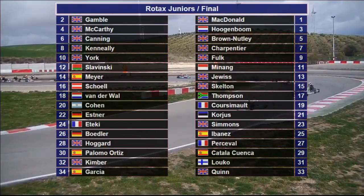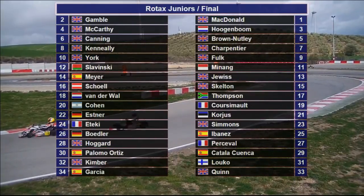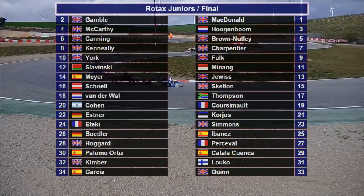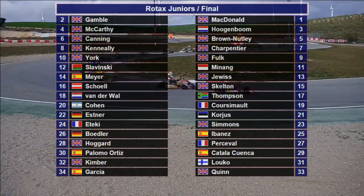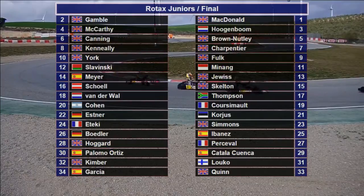Excellent debut, as we said, on row 2. Leonard Hugenboom and Jack McCarthy, both potential winners. Row 3, likewise, Jordan Brown-Nutley and Tom Canning, they could win. They're just as quick as those ahead. On row 4, Axel Charpentier and Finn Keneally, more debutants doing well here. Zach Falk and Oliver York, with a bit more European experience, still could get themselves in podium positions here from 9th and 10th on the grid.